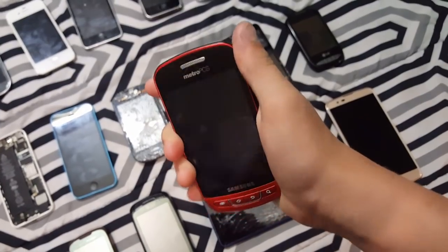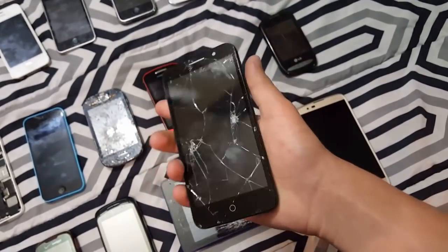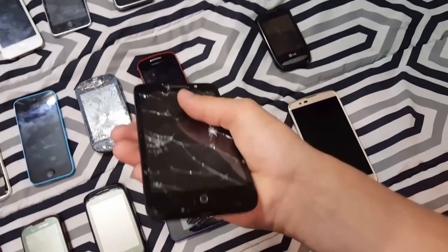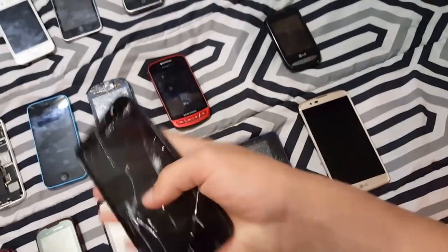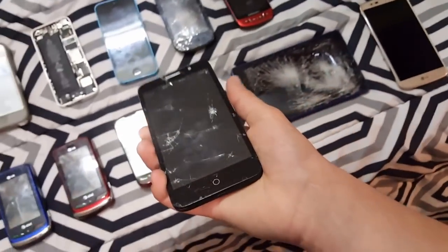Next up we have a Samsung Admire. Works totally fine. I don't think it's charged. Yeah, it's not. Next up we have this Alcatel One Touch True. I drop tested it because it doesn't work at all. It was in mint condition, I guess, but the motherboard was terrible and the screen was fried, so I couldn't save any of that. I could probably still save the LCD if I wanted to, but for now I'll just keep it in the phone.